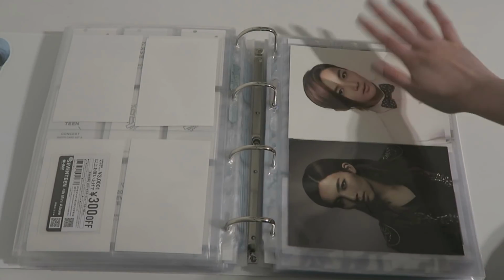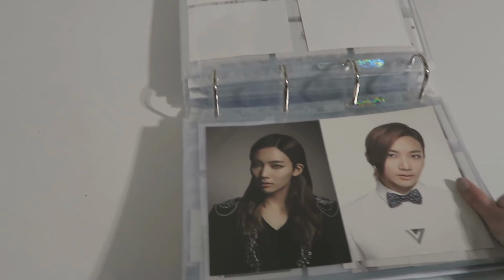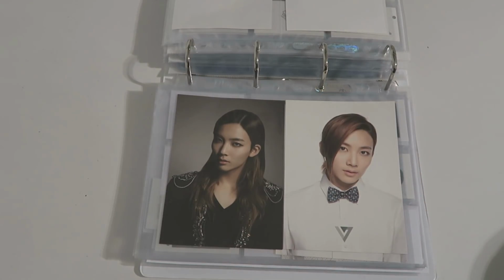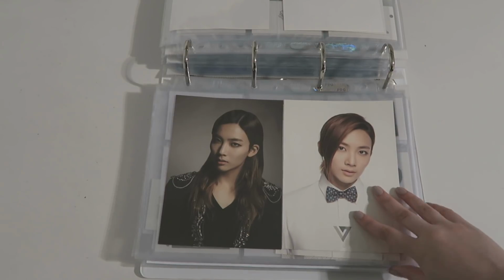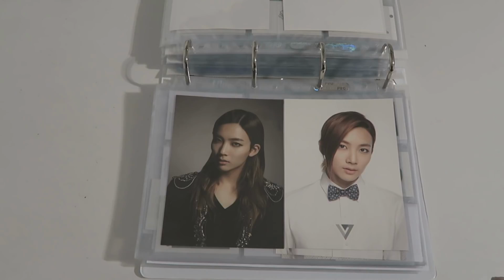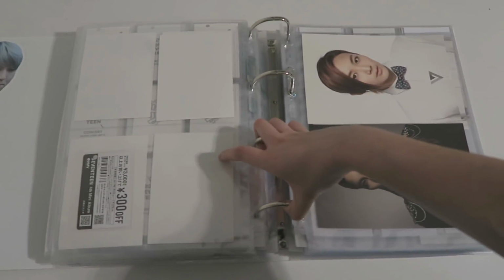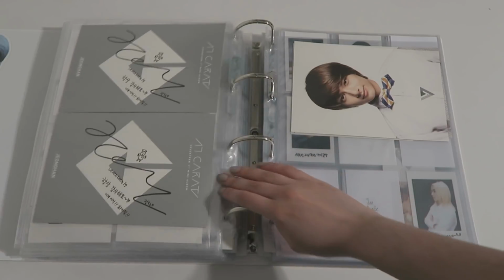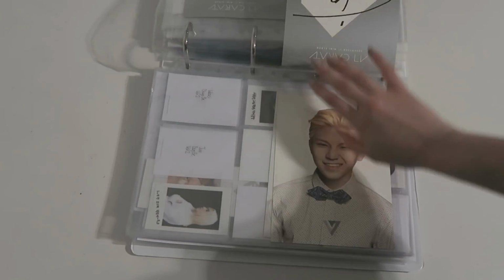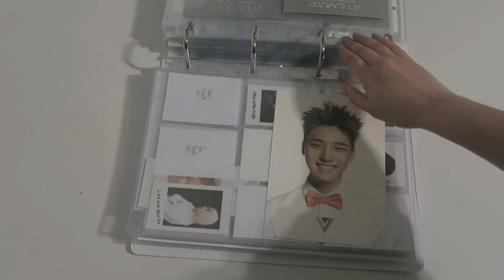And then from here on, my other 4 members I'm collecting, and how beautiful is this? I have the 2 versions for Junghan. I managed to find someone who wanted to trade with me, so he's the only one who I have the black version for, and I'm not complaining, he looks gorgeous. Okay, and then, oh, I shouldn't have done that, oh my god. And then we have Jun. Rosie and Dino.